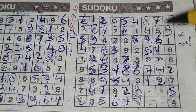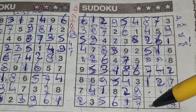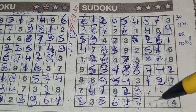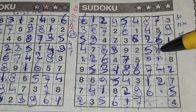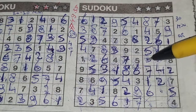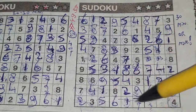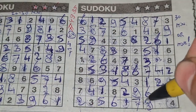6 in this column, last column, 6 in the column next. So in that column, the only 2 places left for the 6 should be here or there. We see here 6 in the last row, so no 6 there. 6 should be here. 2 numbers left, the 9 and the 3 in this column. We have a 3 in this row, so no 3 there. 3 should be here, and the 9 goes there.